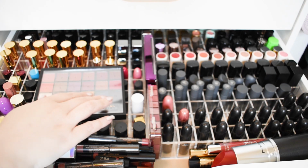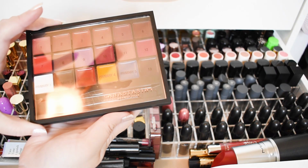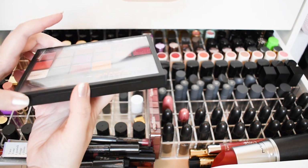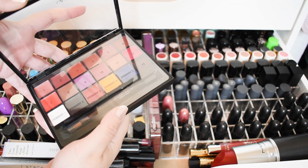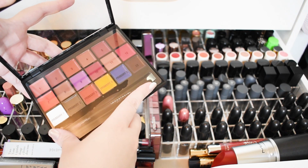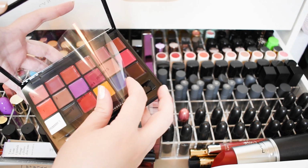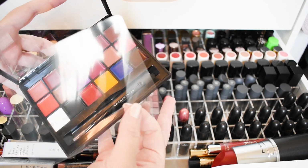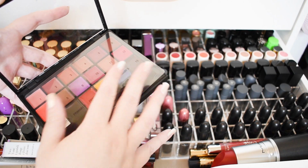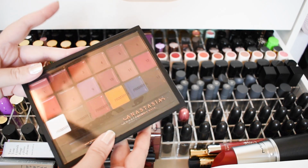So I have this Anastasia lip palette that I picked up at TJ Maxx a while back, and I haven't really gotten any use out of it yet. So I'm thinking I might want to pull that in. You can see it's even still got the cover on it, and see what kind of use I can get out of that. But it looks really pretty. Did anybody pick this up? Well, it was at TJ Maxx. It was like half off, I think. Pretty excited to try it.